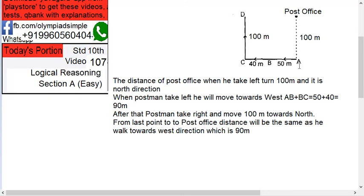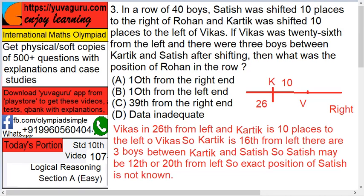So these two are 100, right? And this is 90. So what is the distance of D from the post office? 50 plus 40, 90. So 90 is the answer. 90 meters.